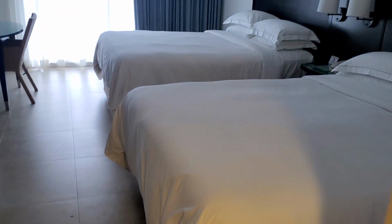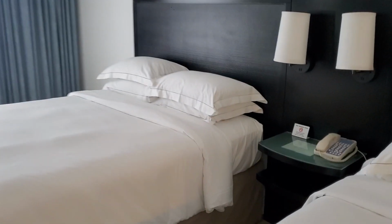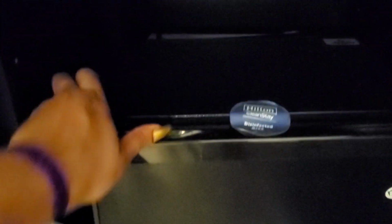All right, so 2 queen beds. I have a television. We have our mini bar.